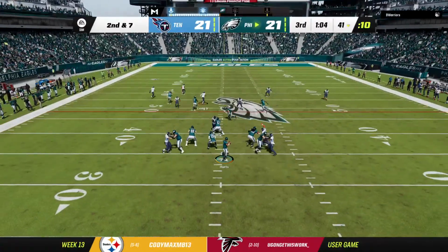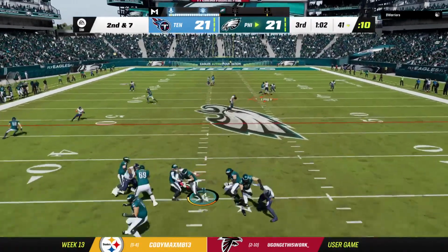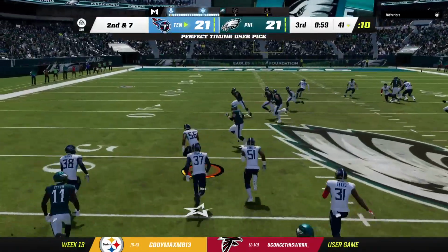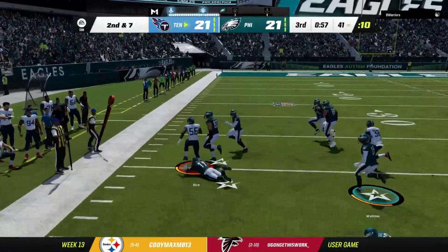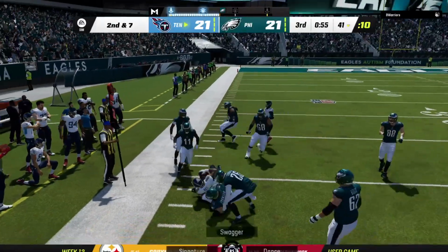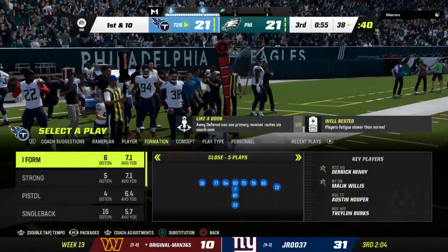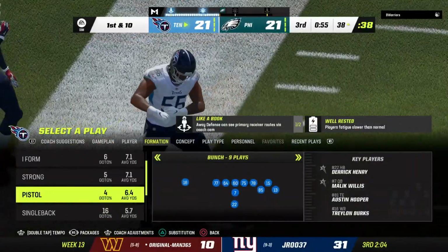Play action. Here's Hurts. And he's going to be intercepted for the 3rd time thus far. Picked off by Monty Rice. And the Titans are going to take possession of the football. Well, that's 3 picks he's now thrown in this game.